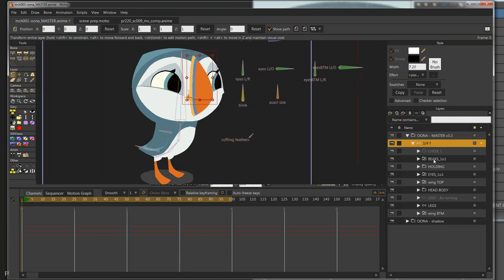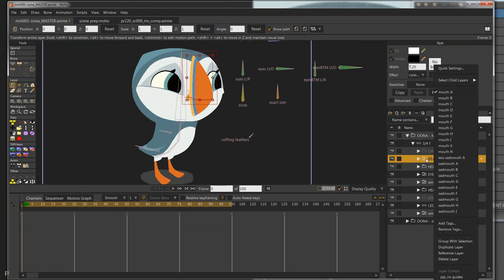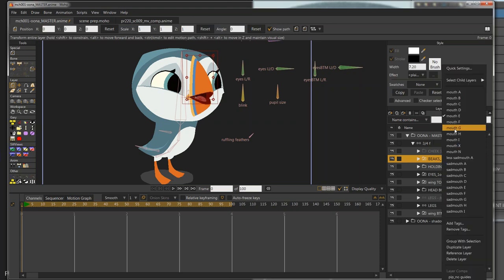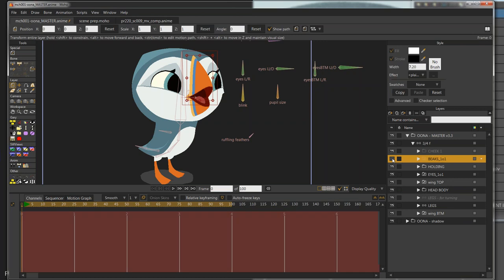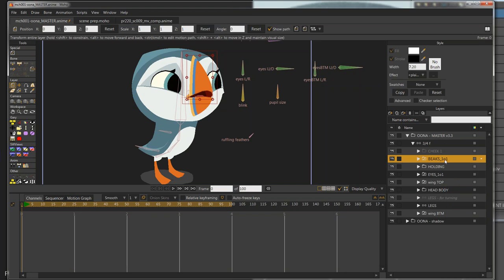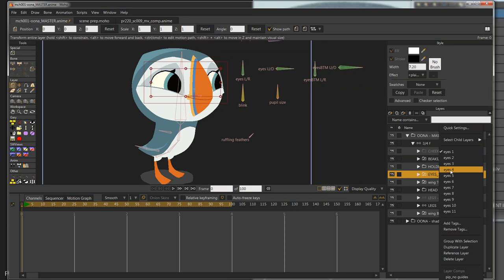And so we have various scripts running on the character that will change sub-layers of the mouth. If I turn this on and off, you'll see that somewhere down here in the head and body, there's half a beak hidden. There's a script running on this that finds the other switch layer based on the code of this, to change that switch layer at the same time, so the animator doesn't have to go down into the model to find it. So that works both on the beaks and the eyes.